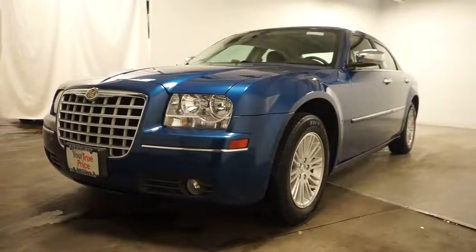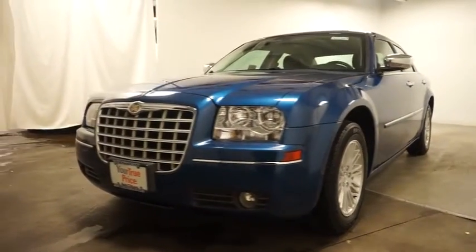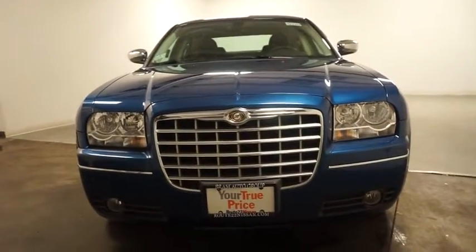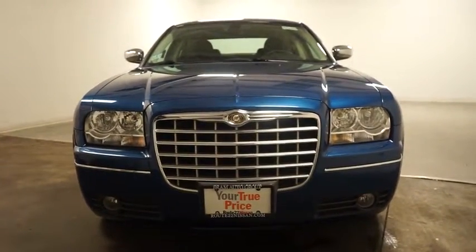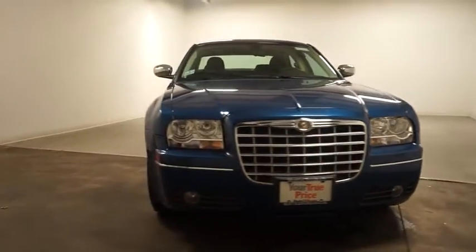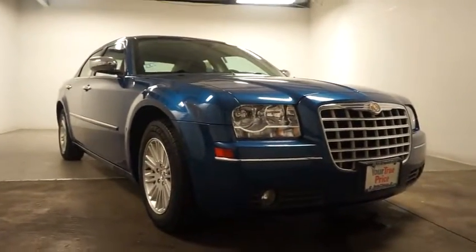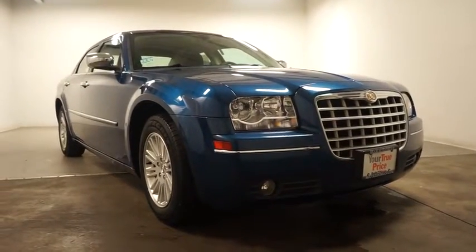The 2010 Chrysler 300. The Chrysler 300 combines sport and luxury in one unique and powerful package. If you're looking for elegance and performance, the 300 delivers. This vehicle has less than 40,000 miles. Here are some of this vehicle's great options.